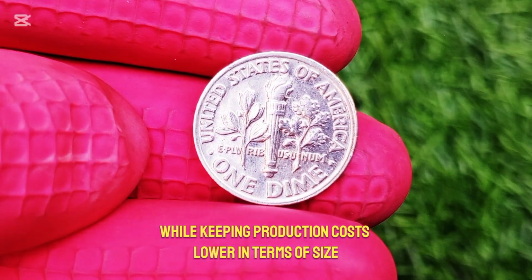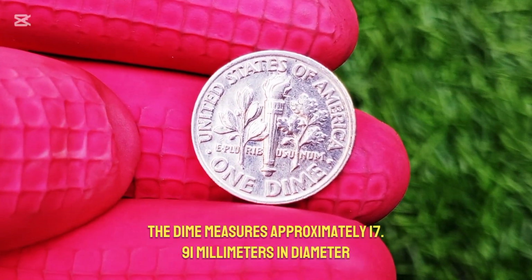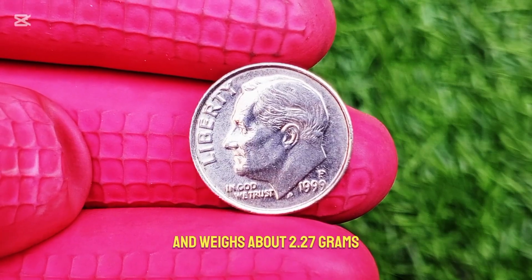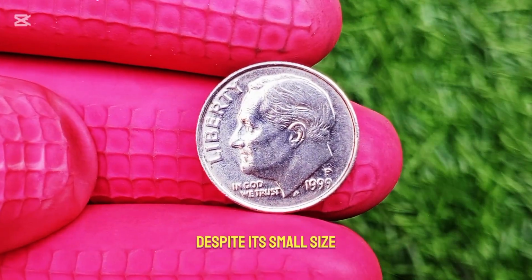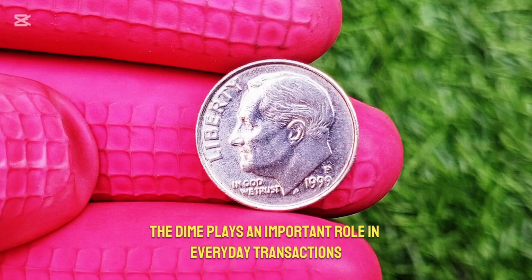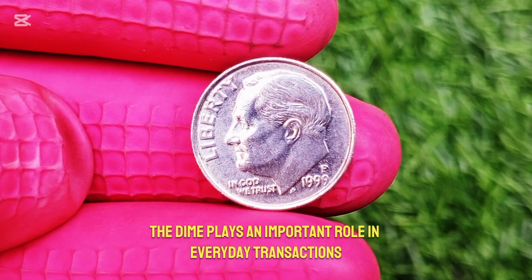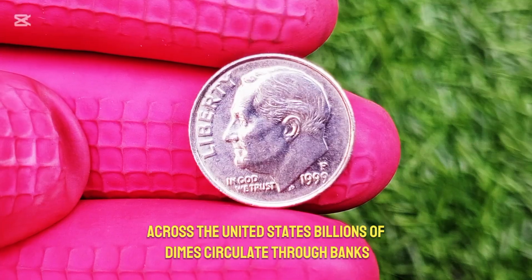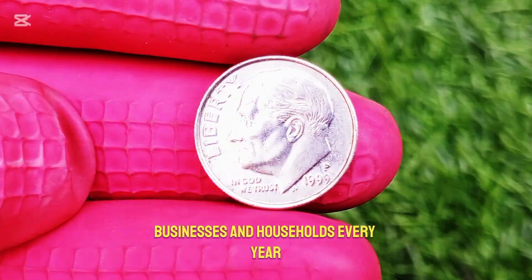In terms of size, the dime measures approximately 17.91 millimeters in diameter and weighs about 2.27 grams. Despite its small size, the dime plays an important role in everyday transactions across the United States. Billions of dimes circulate through banks, businesses, and households every year.